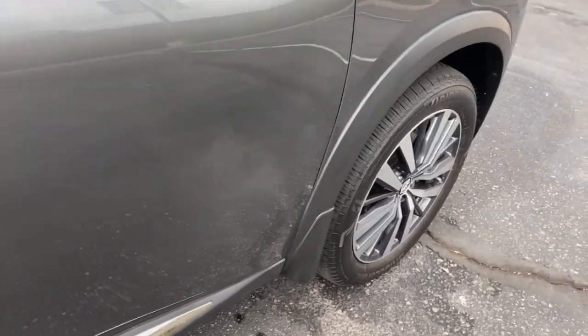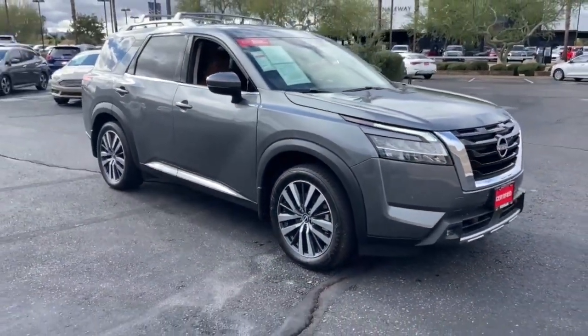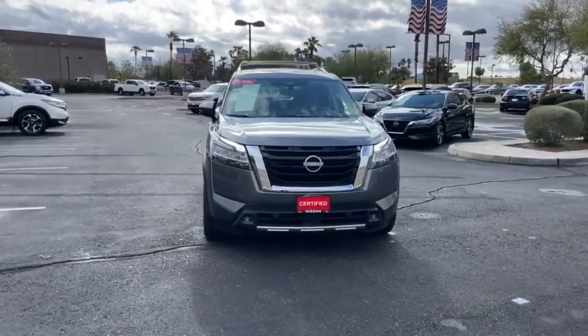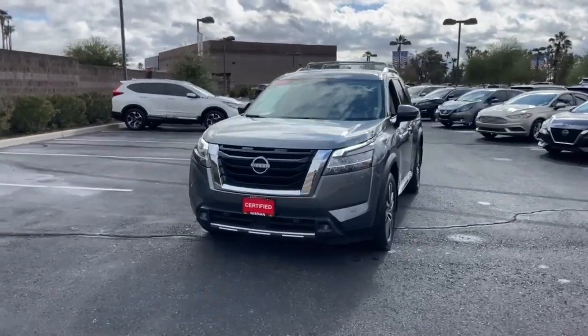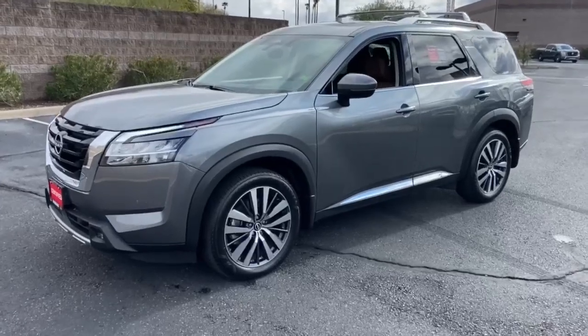The following are some of this vehicle's highlighted options: panoramic roof, sun moonroof, navigation system, keyless entry, hands-free liftgate, backup camera, satellite radio, power liftgate, power passenger seat, cooled front seat.